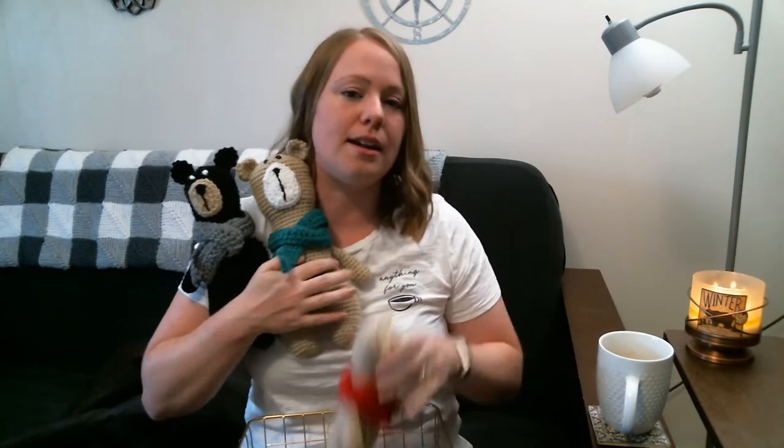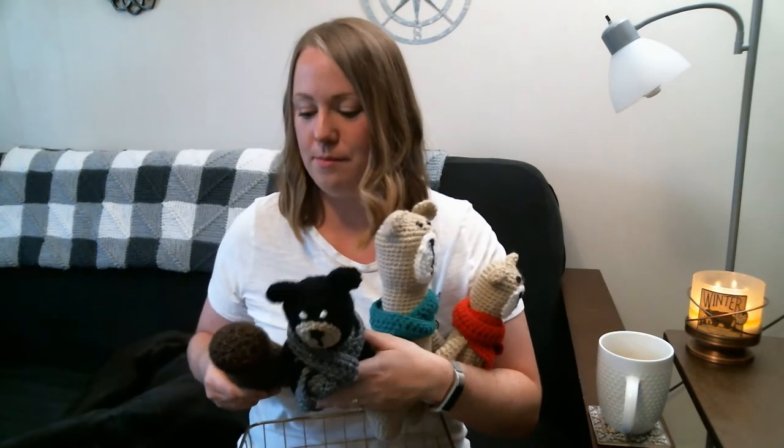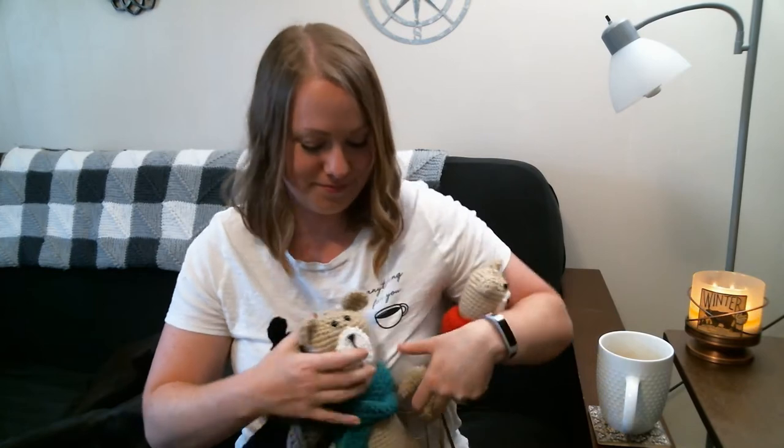So we have some light brown bears and a black bear. And currently in progress, I have a dark brown bear. Like I said, he doesn't look like anything right now, but this is a work in progress. And yeah, I don't know, I'm just using up yarn that I have in my stash. But I might have more colors. I don't know. But I love them and they're so cute.